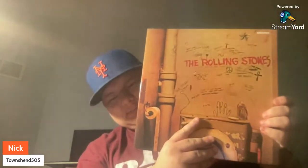Here's Beggars Banquet. Love Beggars Banquet. Awesome album. Sympathy for the Devil. No Expectations. Dear Doctor. Parachute Woman. Jigsaw Puzzle. Street Fighting Man. Prodigal Son. Factory Girl. Salt of the Earth. Some absolutely amazing songs on here. I do own one with the original cover, so there's that.